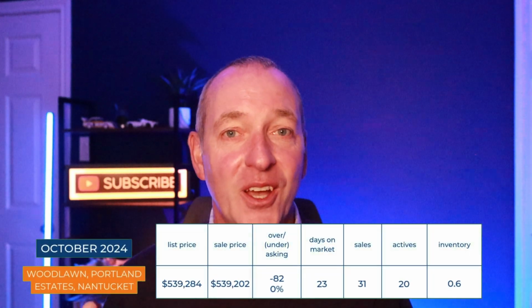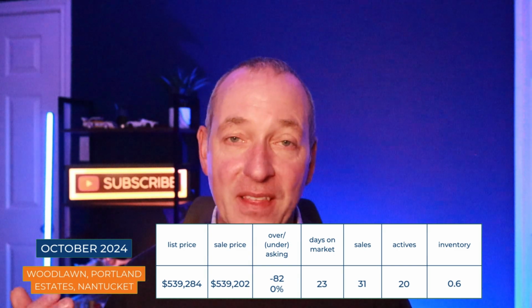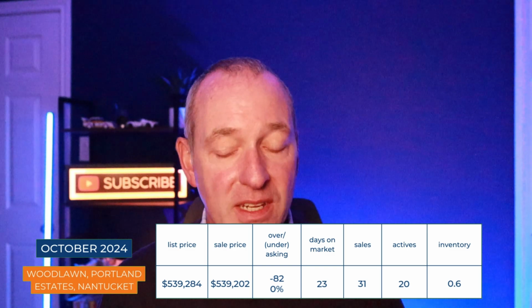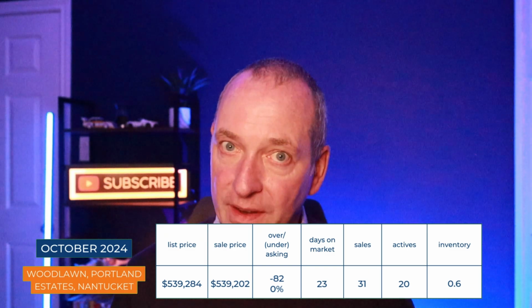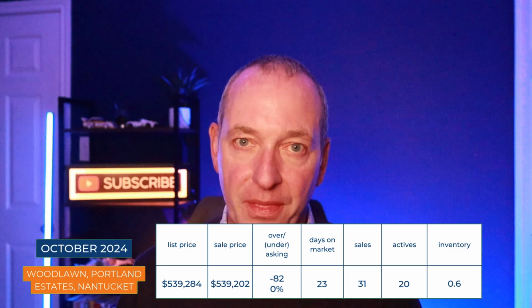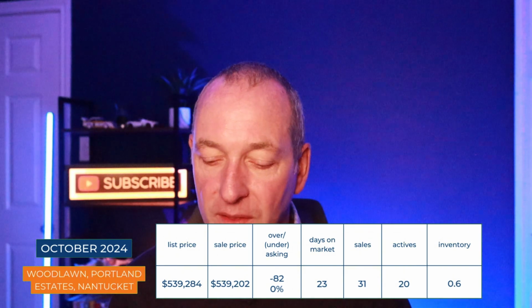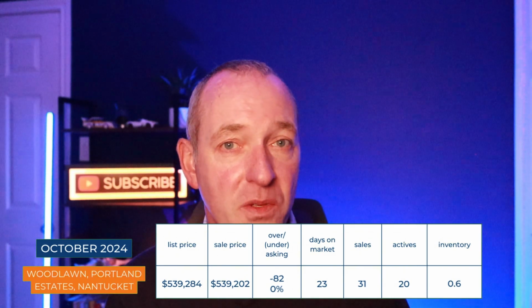Finishing off in our third market, and this is a new one. This has never been in the top three markets, I think as long as I've been doing it, because it tends to always be the same. But this is Woodlawn, Portland Estates area, coming in at third by virtue of the fact that they had 31 houses sold there. Now, the average list price was $539. Average sale price was $539. So basically sale to list price, the same number. 23 days on market there, so moving a little bit quicker, with 20 homes active, only 0.6 months of inventory. So there's quite a lot of activity in that area.